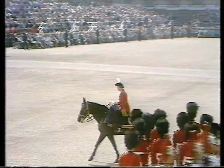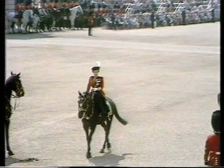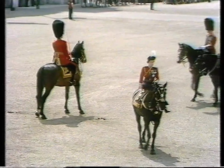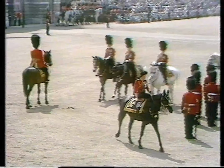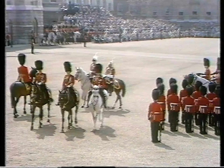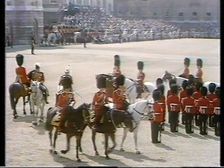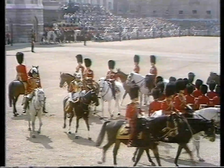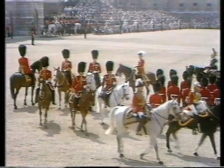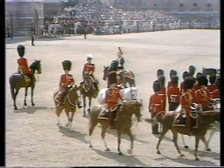As the Queen reaches the end of number eight guard, she passes the adjutant, Major Oliver Lindsay of the Grenadier Guards, mounted on the bay gelding, march past. Behind, the princes of the blood, followed by the master of the horse, and goldstick in waiting, Lord Mountbatten. And at the back, in the cocked hat, Major General John Swinton, the Major General commanding the Household Division, and in overall command of all the troops on parade today.